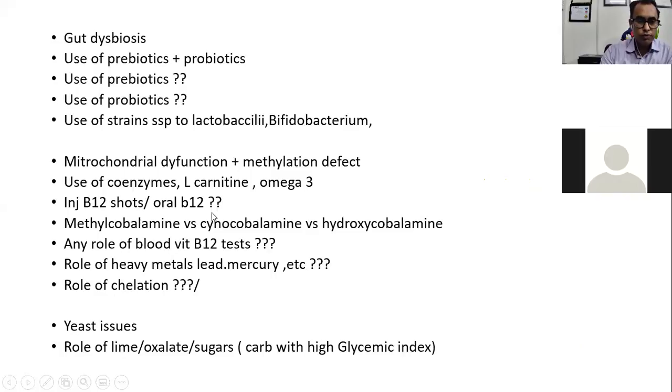So this role of lime oxalate versus sugar, that is the role of glycemic index. We know that foods which are high in glycemic index will have a high amount of sugar, and sugar is a very good medium for the yeast to grow, so it can worsen those. Some citrus foods like grapes, oranges, kiwis, watermelon have a high glycemic index. Now here the glycemic index doesn't mean the simple white sugar.